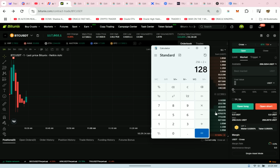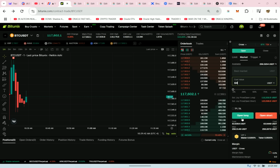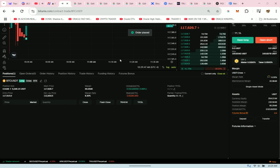$128. I can't put all that in at once. Divide it by 2. $64 is what I can put in the trade as the little guy. The $64 trade. Open long. All right, you're in. Why are you doing 64?